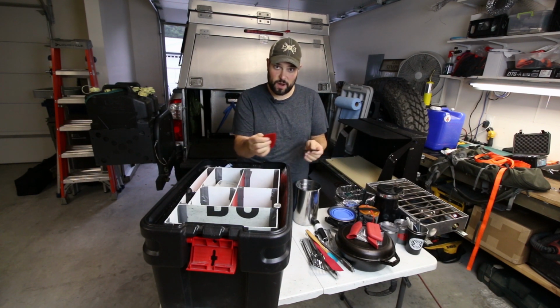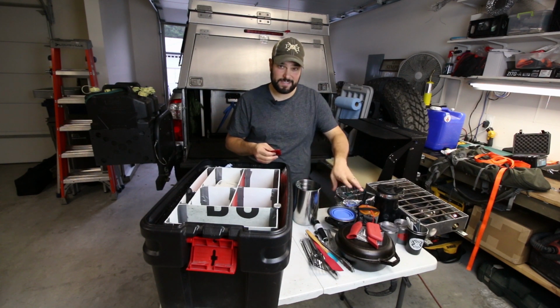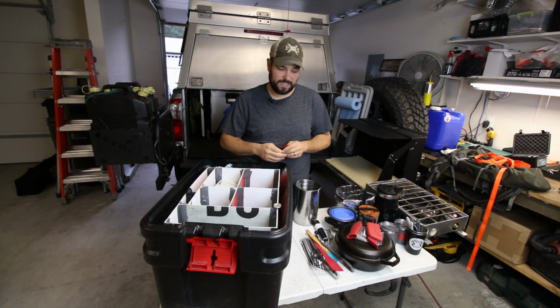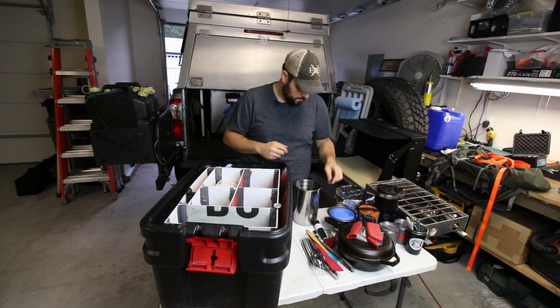I use these just to scrape up bits of food in the pan. You just basically want to remove any stuck on food and re-season these every time you use them without using soap and water. Soap and water ruins the non-stick seasoning on cast iron. These are really nice to give you some elbow grease in the corners.